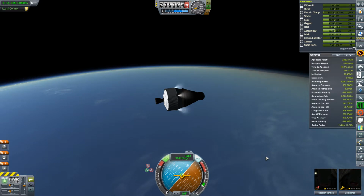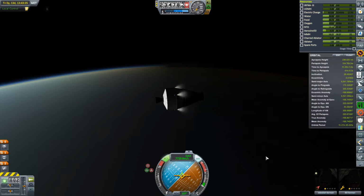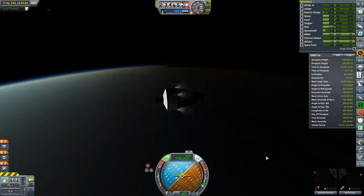So about 50 more kilometres to go. I don't have enough RCS for it. Right, 7 kilometres, 6, 5 kilometres almost coming down. Yeah, obviously I might not have those in 50, or not far off running out, but RCS isn't supposed to be used for this. So I need less RCS and more SPS fuel.